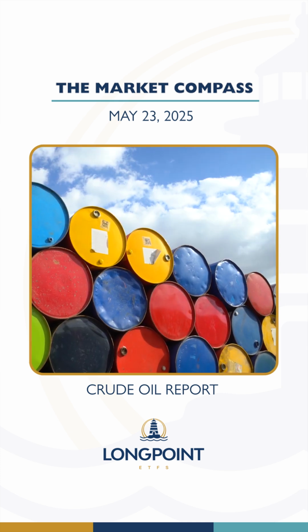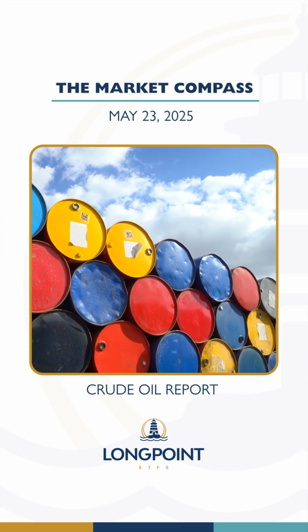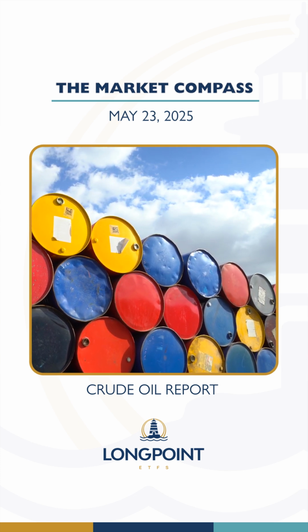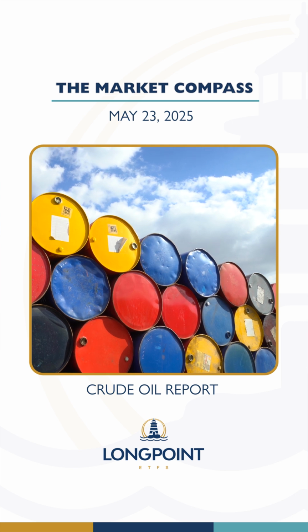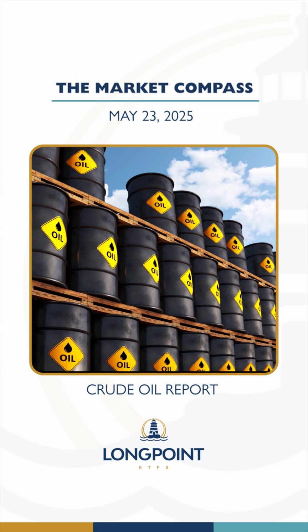With inventories, U.S. crude oil inventories increased by 1.3 million barrels from the previous week. At 443 million barrels, U.S. inventories are about 6% below the 5-year average for this time of year. Increasing inventories, of course, put further downward pressure on prices.